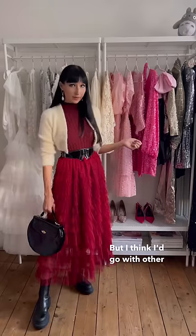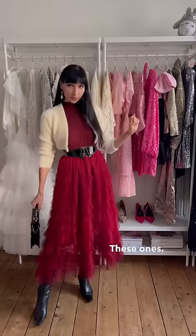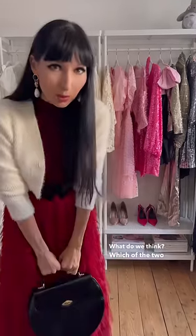But I think I'd go with other shoes after all. Let me show you which ones. These ones. That's outfit number two. What do we think? Which of the two outfits do you prefer?